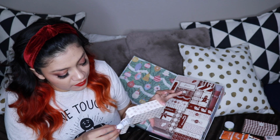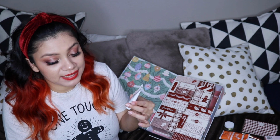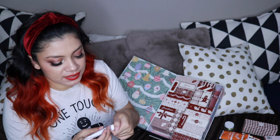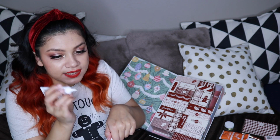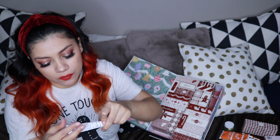Day 23, we have from Pi, their Light Work Rosehip Fruit Extract Cleansing Oil. I love cleansing oils a lot. It's definitely my preferred way to cleanse. This has like a cool little needle nose. Oh, it feels really good. I wonder what kind of oil this is.